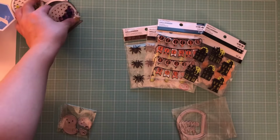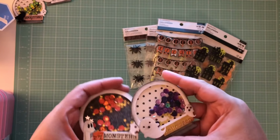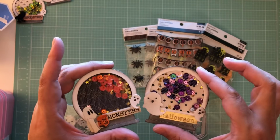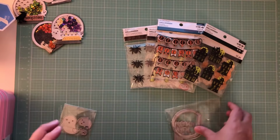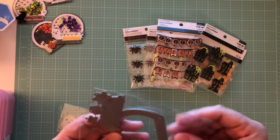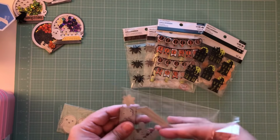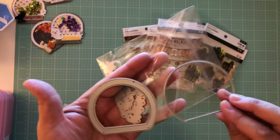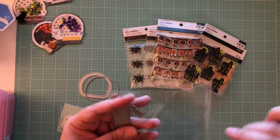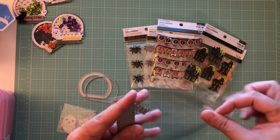And you guys know that I showed you on Instagram these super cute little snow globes that I made for Halloween. They are shakers. I love that sound. And you guys went bananas over them. And I found the die, but you guys, it's sold out. So I think Lawn Fawn, is it Lawn Fawn, has something like it. But these are the pieces that you get. If I find it in another seller, I'll post it down below so you guys can see.